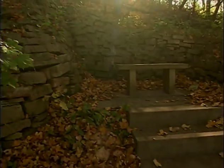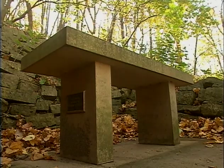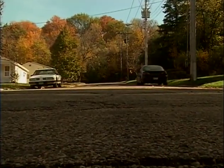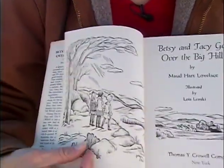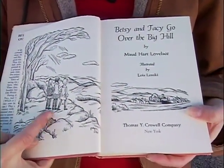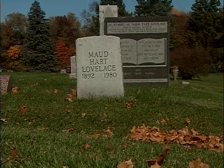And of course, that's because of the beautiful river valley that we've got here. And we have the bench up at the end of Center Street where Maud would tell stories to her friend. And then the Big Hill is East Lewis Street. And all that was atop that hill was one farmhouse, Mrs. Ekstrom's house. People like to also go up to the Glenwood Cemetery where Maud is buried.